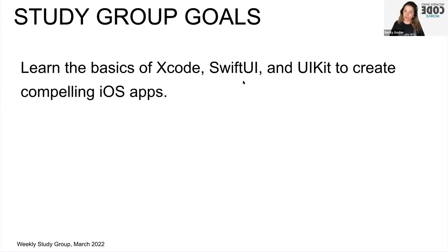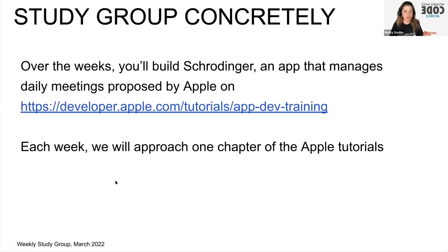What are the goals of this group? It is to learn the basics of SwiftUI and UIKit to create an iOS app, but mainly the basics of SwiftUI. You need to know how to code and know the basics of Swift.